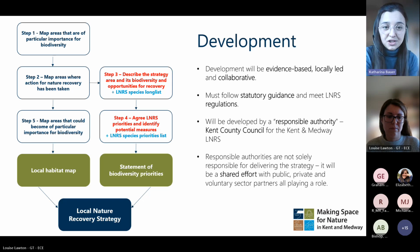Step 3 is describing the strategy area and the biodiversity opportunities for recovery, so that first long list of species as well. The strategy area description is being developed at the moment with the help of a stakeholder group that we'll show you a little bit more about later.